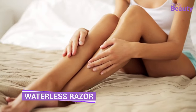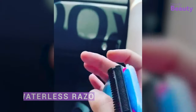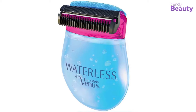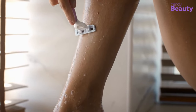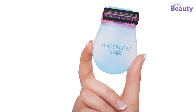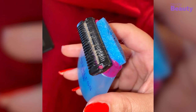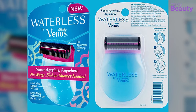Who doesn't like flawless legs on the go? Everyone does. So, introducing our Waterless Razor, the perfect solution for on-the-go grooming with its handy compact design. This razor is easy to use and travel convenient. Say goodbye to the hassle of carrying shaving cream and water with you wherever you go. Simply glide the razor over your skin for a quick, smooth shave. With its efficient design, this razor will become your go-to grooming tool. Say hello to hassle-free grooming with our Waterless Razor.